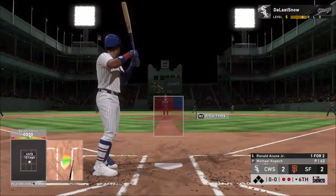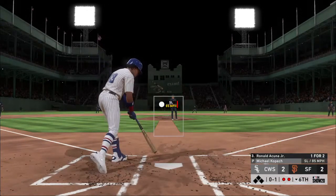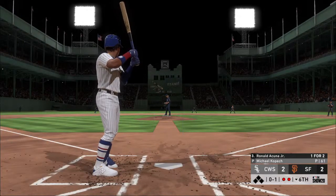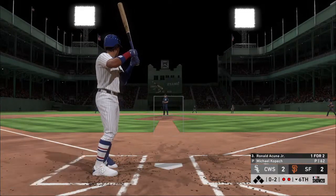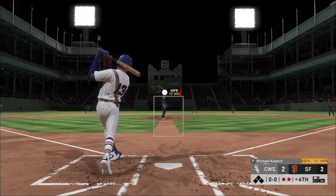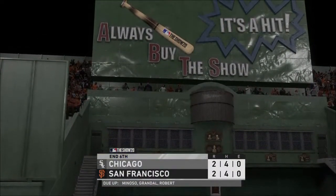Digging in and looking for more, Ronald Acuna. 1 for 2 with a double on his line thus far. Swing and a miss that time. It's 0-1. Here's a late swing and a miss. Strike 2. Threw that fastball right by him. He had no chance to get the barrel of that one. And he will strike him out. 10 now in the ball game, and the inning is over.